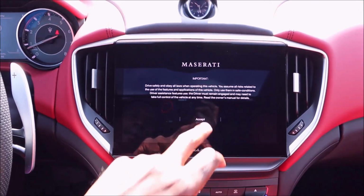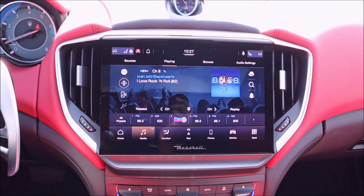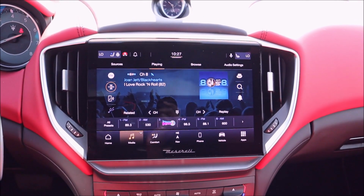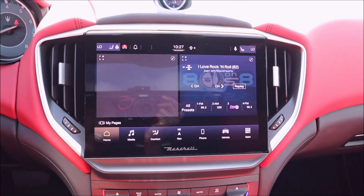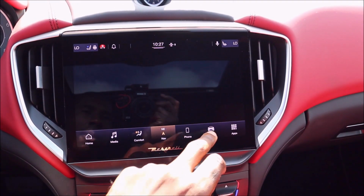Now, MIA system, Maserati Intelligent Assistant. Again, the best in the game. This is so responsive, so easy to use. It's not too intimidating or overwhelming. This is part of Uconnect 5, so you'll see it in a lot of Dodge vehicles and Chrysler vehicles coming up.